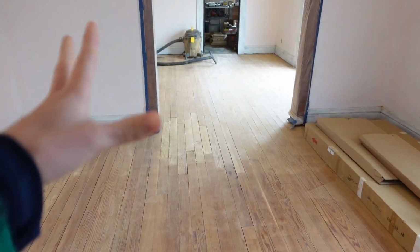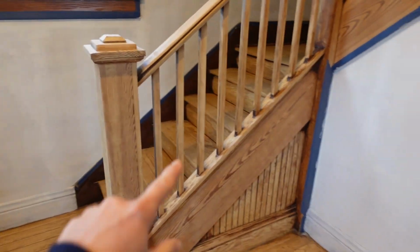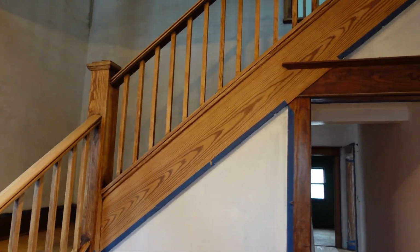We are finished grinding the floors. The staircase is pretty much done as well. If you remember from the last vlog, the floor sander that we rented was missing a piece. And our plan this weekend was to hopefully rent that again, but they still don't have the piece. So we can't finish sand the floors.